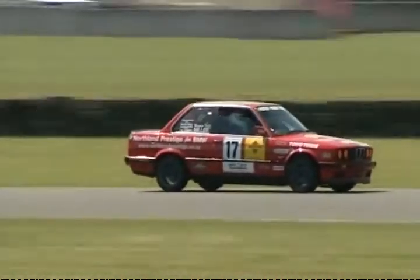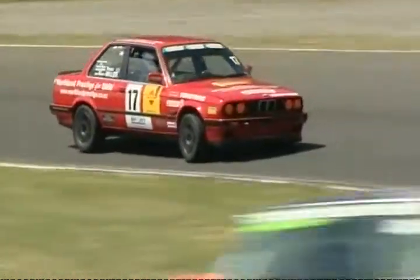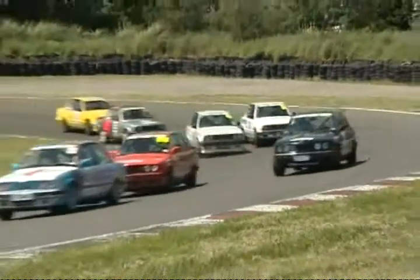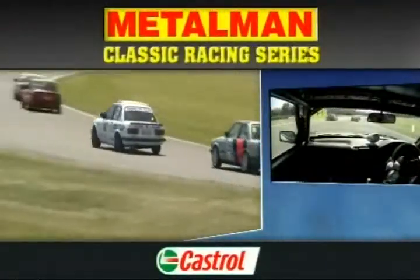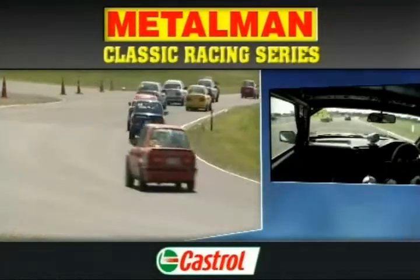Car number 17 just going through shot here on the Denny Holmes straight. That's Bruce Miller, another one of the BMW 318s, Northland Prestige for BMW car. I don't know which part of the racetrack to look at. There's just so many cars everywhere, and they're all over the racetrack too, but they're doing a great job. It looks like a fantastic race.